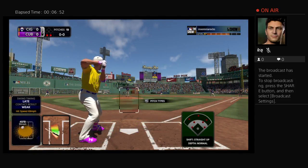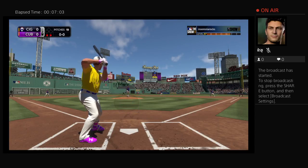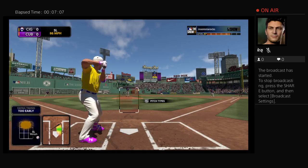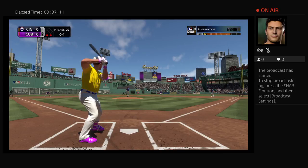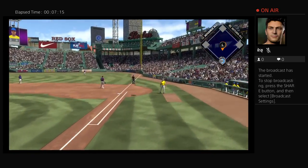Stepping up now, Adam Duvall, as he'll get his first opportunity in this one. First offering on its way. And a feeble swing that time. It's 0-1. This offense just doesn't look like they came to play today. Ugly swing after ugly swing. Just needs to be a better approach across the board.